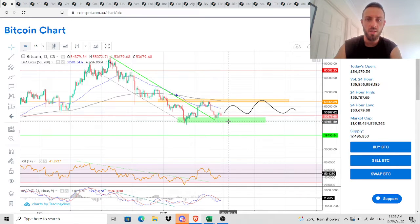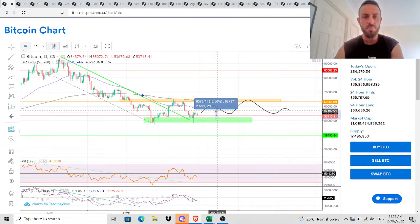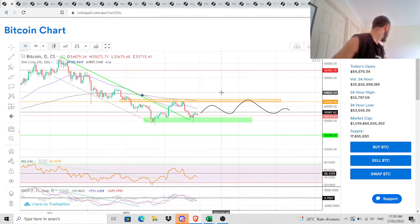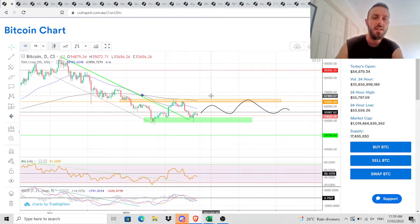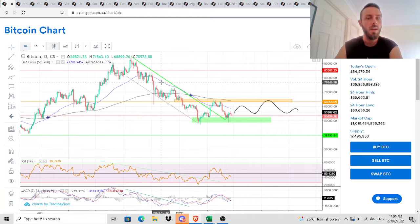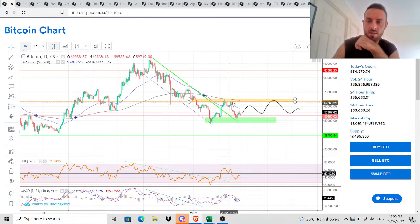I would buy these support levels, and I would ride it at least to resistance. So if we get back to the middle of the channel, there's 10%, and to the top, there's 25%. And if we break out of a range like that, then this will confirm a bullish move. So it's yet to be determined.